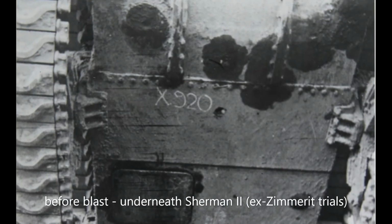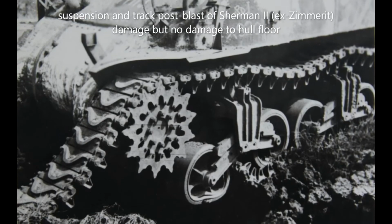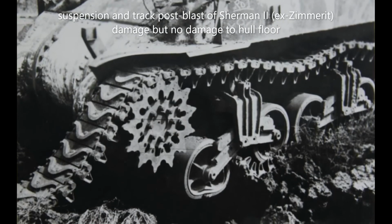Here they didn't fit the vehicle with tea tray. What they did was they looked at the evidence for where the most frequent mine strikes were, which was, fair enough, on that front leading edge. They put the mine directly onto the track, and they wanted to see what the actual damage would be under the vehicle. The reality was, it was relatively minor.